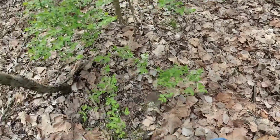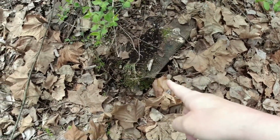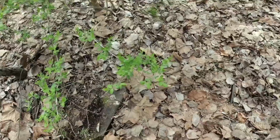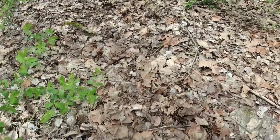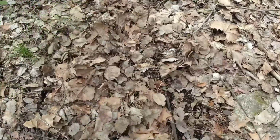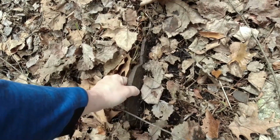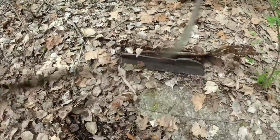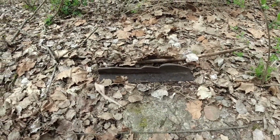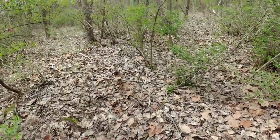There's actually some timber right here too. That is milled timber. So I'm finding more here too. There's another chunk of iron coming out of the ground. Oh, it's actually just laying here. It's like a piece of a support maybe. Oh, I'm so happy I found this.